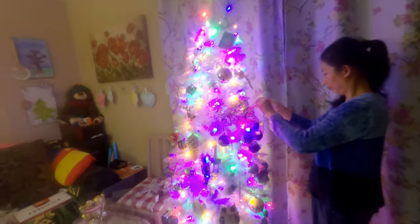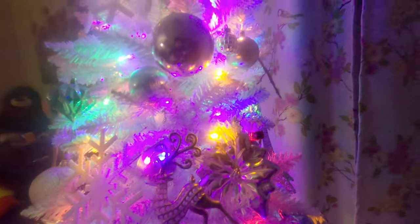Alright, so guys, as you can see, look at our Christmas tree. That is insane. Look at this. Look at how many decorations we have on it.